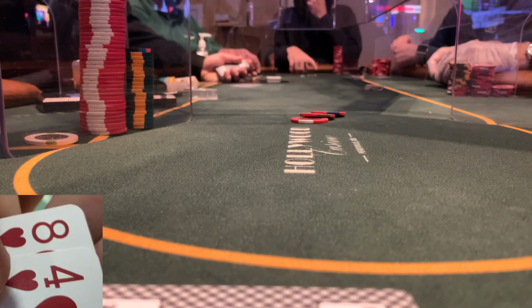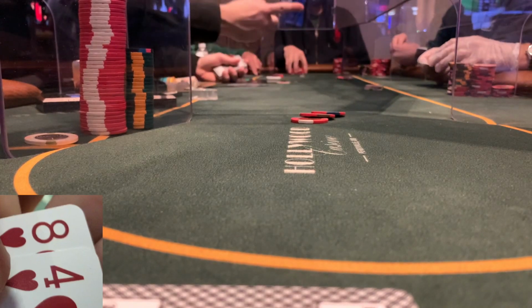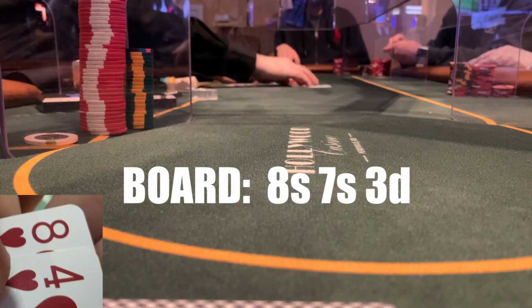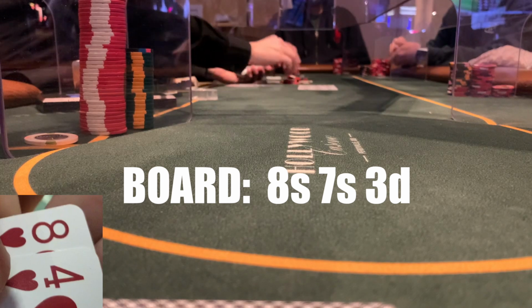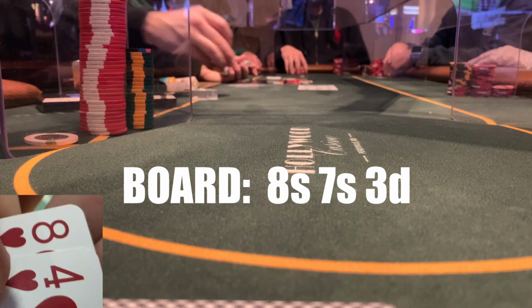We got to build a pot. Gambling Cleaner calls on the button. Jets Fan calls in the big blind, and Surprise Grandpa folds. Flop is 8-7-3 with 2 spades, because apparently every flop is going to come 8 high, and I'm always going to have an 8 in my hand. This is the third out of four hands in a row that's happened.